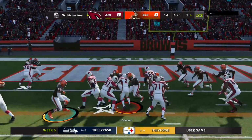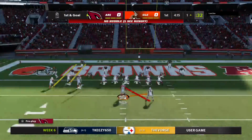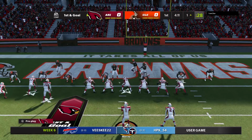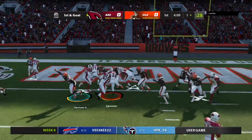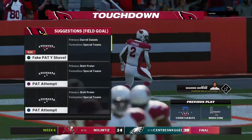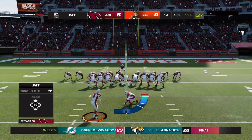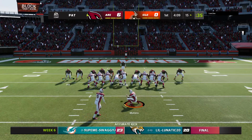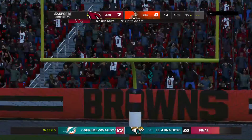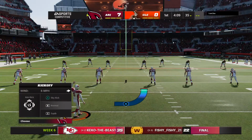Trying to pick it up on the ground with Edmonds. And he'll be taken down, but he does have first down yardage. 1st and goal, a chance to convert that early turnover into points. Edmonds, and he is in for 6. Touchdown, Cardinals. Chase Edmonds, his 5th touchdown now on the year. And the Cardinals have taken the early lead. Prater for the extra point, and that makes the score 7-0.